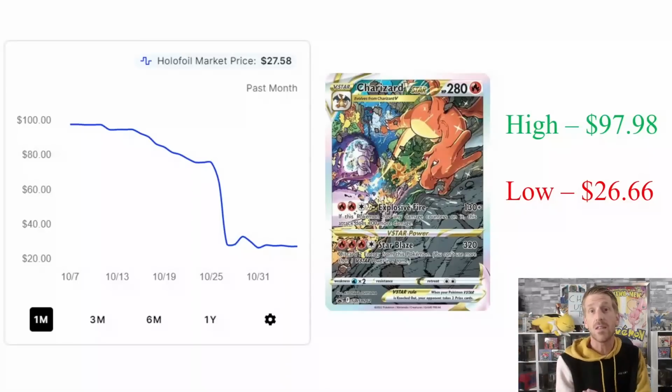We saw the other side of this get released in V-Star Universe, which is coming out in December in Japan. We do expect it to be in our Crown Zenith set in January, the specialty set that's coming out, the last set of Sword and Shield. We're expecting to see the Mewtwo view. You can see Mewtwo in the corner, on the left-hand side right here. You expect to see that view in V-Star Universe and in Crown Zenith, which is going to be really, really cool. So 26.66, the low point for this one.